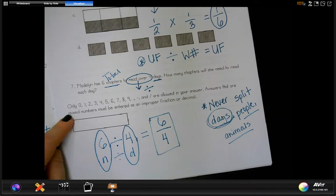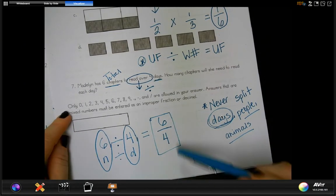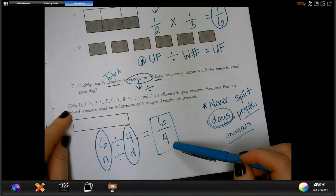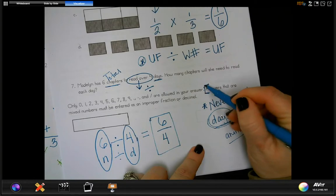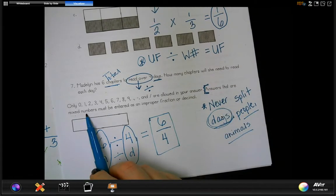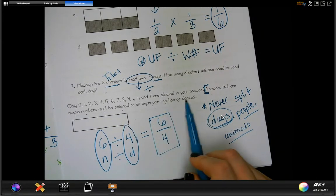However, if we look at these directions carefully for how we need to type in our answer, we are not going to make this a mixed number. I say that again, we are not going to make that a mixed number. Go look at your directions here with me, and I'm going to start right here where it says answers. Answers that are mixed numbers must be entered as an improper fraction or a decimal.